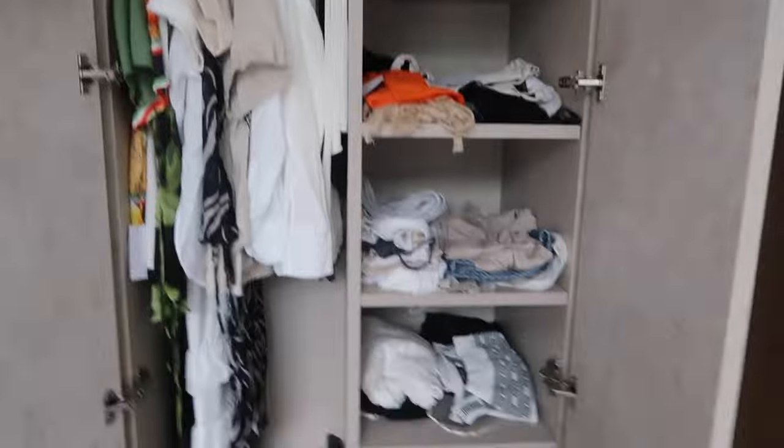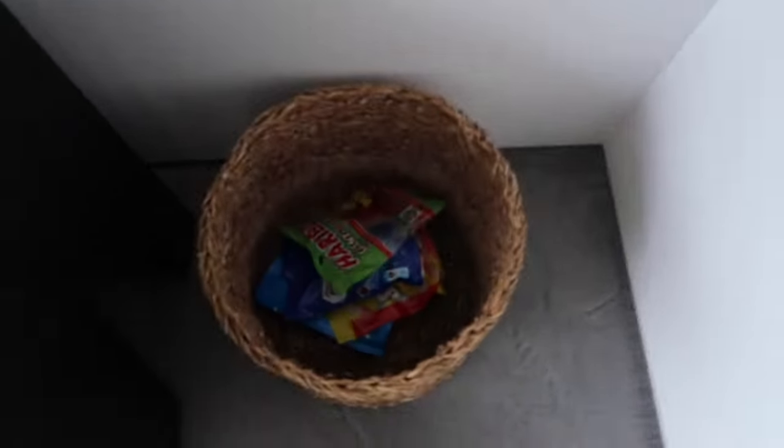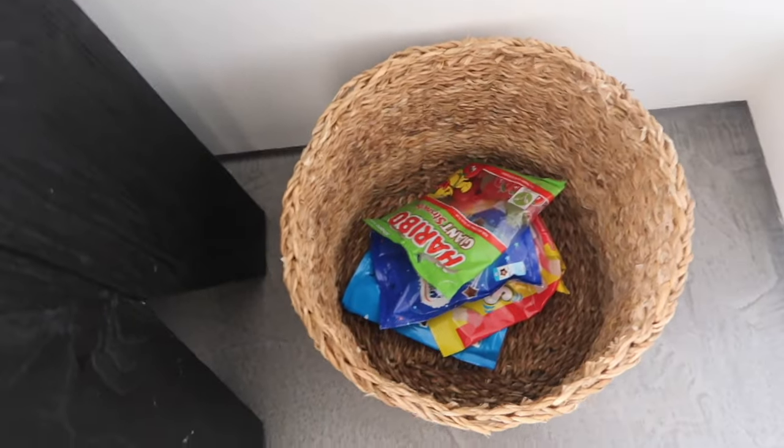What are you trying to do? Open the wardrobes? Yeah. No, it must do. Oh, unless it's actually meant to just be shut. And then it's just this one. Okay, we have unpacked. But most importantly, we've got a snack basket.